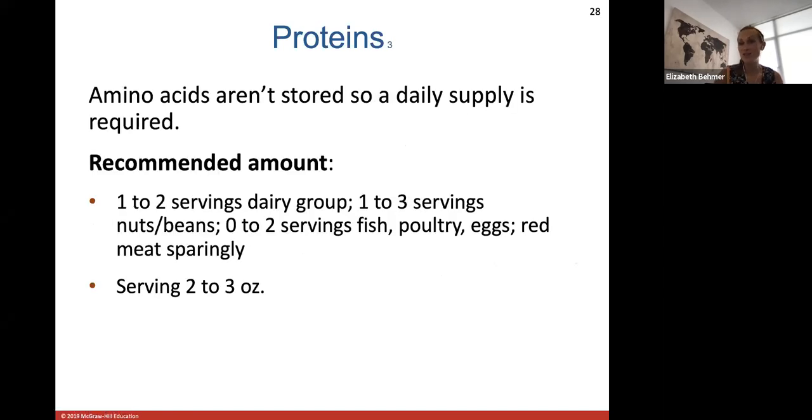Amino acids are not stored, so a daily supply is actually required. So you need protein in your diet daily. The recommended amount is 1 to 2 servings of dairy, 1 to 3 servings of nuts or beans, or 0 to 2 servings of fish, poultry, and eggs. Red meat, they say to use sparingly because while it is a complete protein, it usually contains a lot of other kinds of fat and cholesterol. So they say to eat red meat very sparingly.